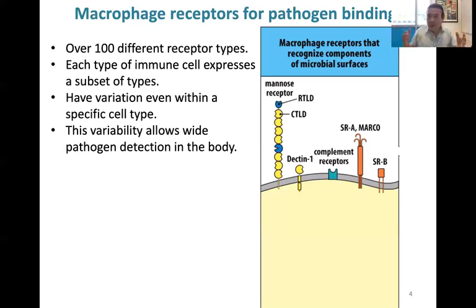It's just a matter of whether that particular cell type bothers to express those genes to make these proteins as part of the normal cell's purpose or way of functioning. So different immune cells will express different subsets of these immune receptors, and that's all part of what they're supposed to do in order to help them do their job.